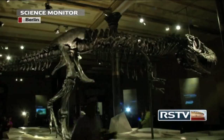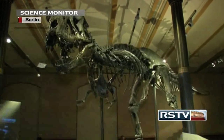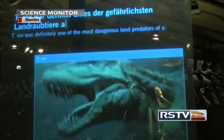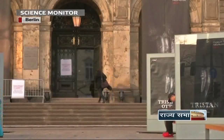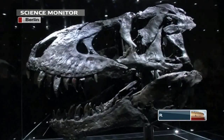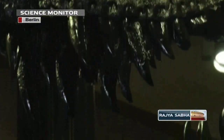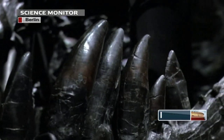Dinosaur lovers will now be able to see the rare original skeleton of Tyrannosaurus rex as the specimen goes on display at the Berlin Natural History Museum for public visit. The 12-meter-long fossil is a rare and one of the best preserved remains of the T-Rex recovered from Montana, US in 2012.